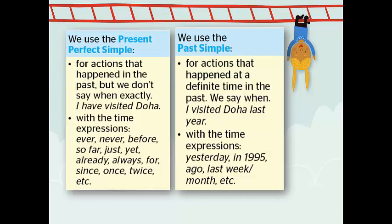And then we move to the past simple. We use it for actions that happened at a definite time in the past. We say when in the sentence. For example, I visited Doha last year. So the time is known. And we use it with the time expressions yesterday, in 1995, in a year, in the past, ago, last week, months, or last month, etc. Very good. Revise these two slides because we need them.